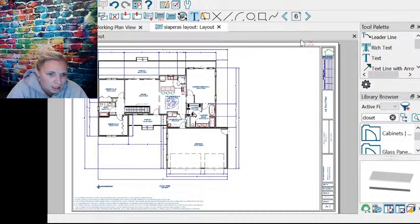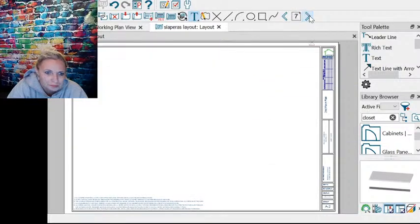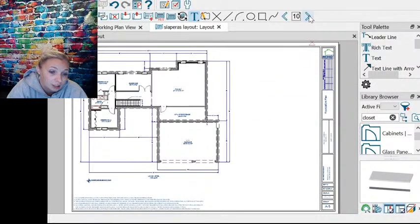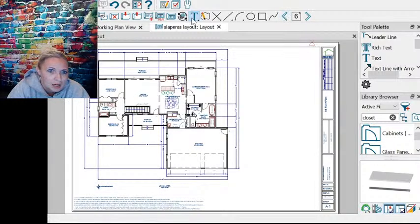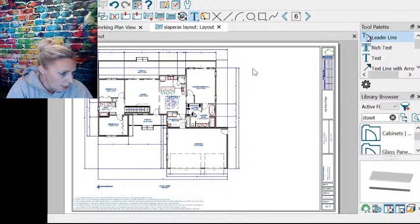And then if we go back here, we've got our main floor plan and our basement plan. Now, really quick, what I like to do is I'll just do a little thing called plan notes. And unfortunately, you can't see this pop up here.